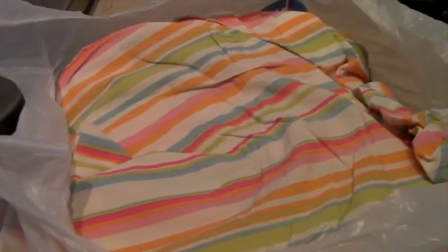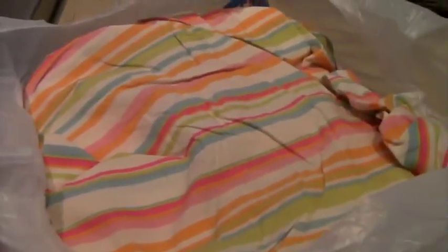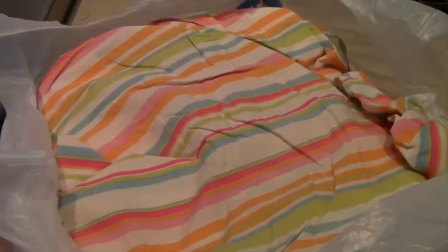$20. This is a cute Pottery Barn teen set, sort of like half a set. It's a fitted sheet and a standard pillowcase, 100% cotton. I've had it for a while, so it's on sale, and it sold for $26.